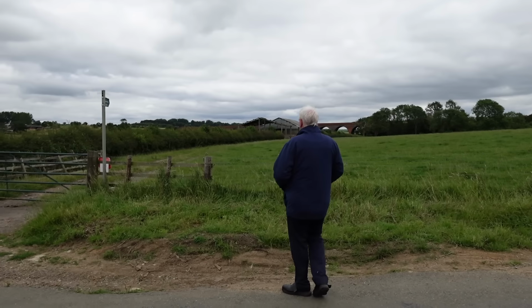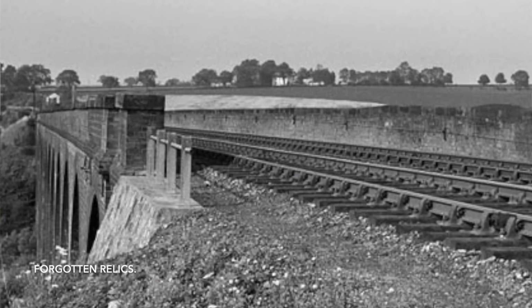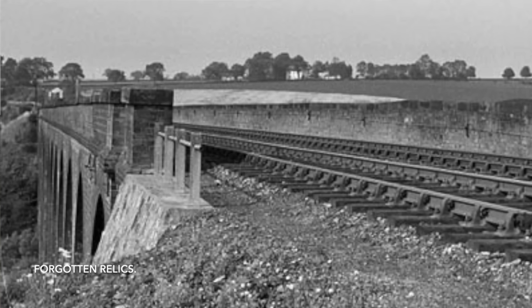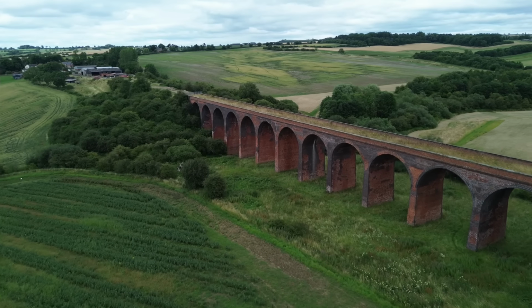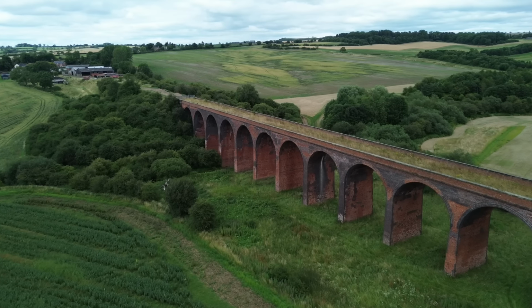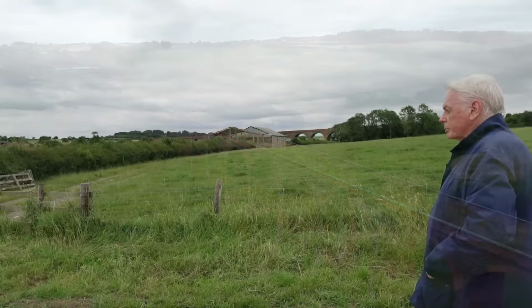What a structure, Dad. Yeah, you know, imagine you're two young kids on your bikes and you love this railway, and you've come out all the way here, which is quite a long way from Leicester, and you don't know what you're going to find, and to go over that little hill there and to see that structure. Yeah, this looks amazing. It's absolutely amazing.